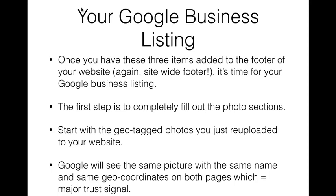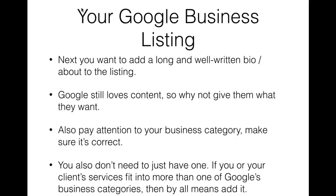Grab them off of Wikipedia if you have to, if you don't have enough photos from your client or whatever. And make sure that they are all geotagged with the same coordinates that are the address of the business website. The address of the physical business. That's super, super important. So make sure that's there.